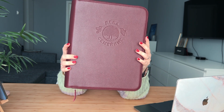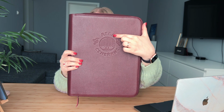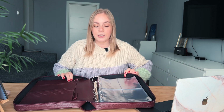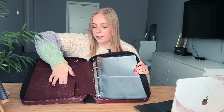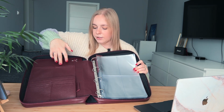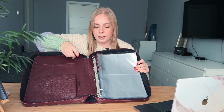The gorgeous Bordeaux color. You can see the tree and the birds here, and it's called Dela Semeyny, which means family duties. So let's open this folder. So again, guys, this is the fancy option. You don't need to buy the expensive one. There you can see some useful pockets for your cards, these for passports, maybe, pockets everywhere, and also they have this little ring to store your keys, your extra keys for your house.